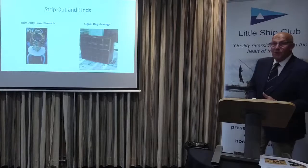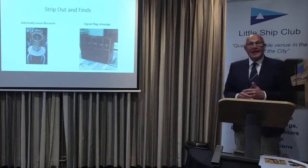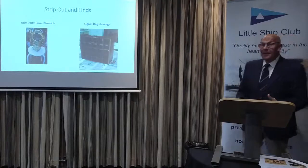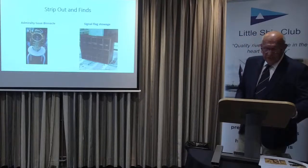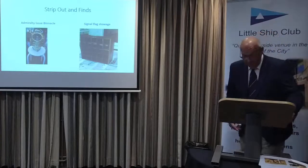So he assembled the box, gave it a coat of varnish. The only thing was, there was nothing to hang it on, because it actually went in the helm position. You know, we found the photos there. So in actual fact, not an awful lot was missing, which was quite encouraging.